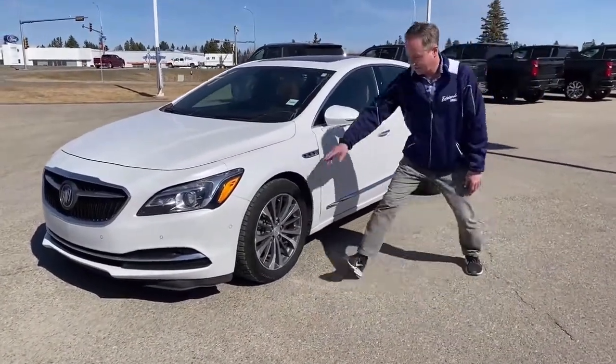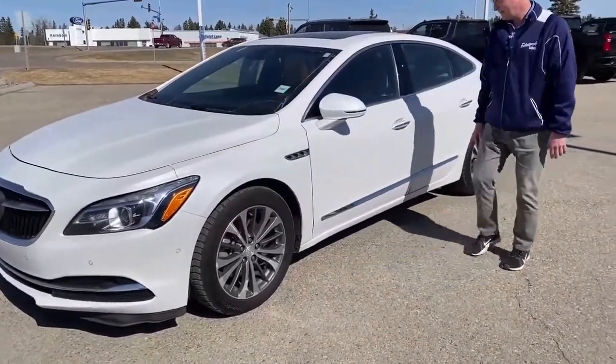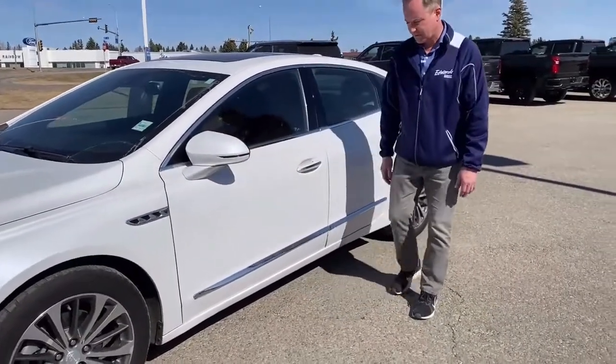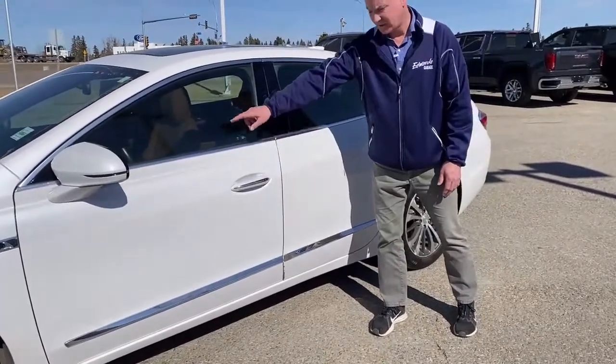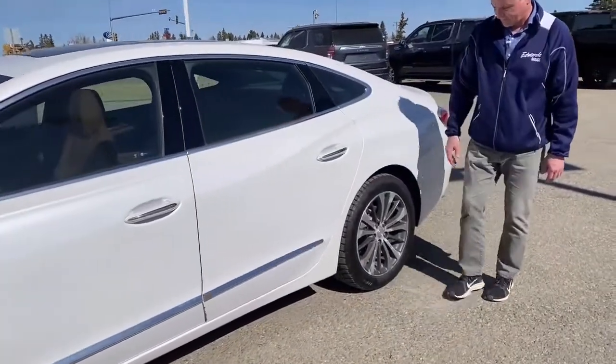Just moving down the side, we got park assist sensors on the front as well. Great little feature. Mirrors are heated, and they have your blind zone alert. It is passive entry, so it is push button start as well. So just keep your fob in your pocket and you can enter the vehicle.